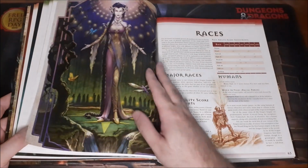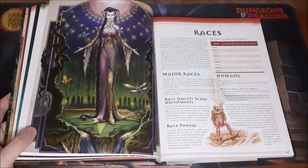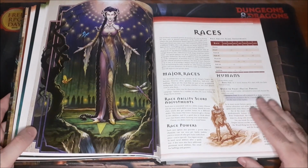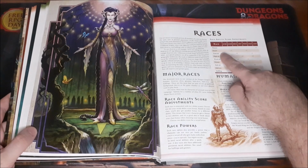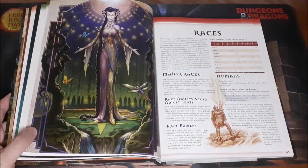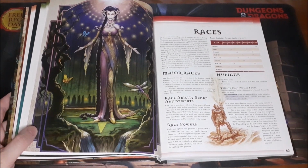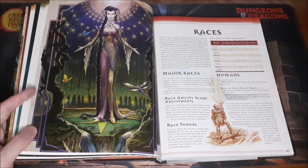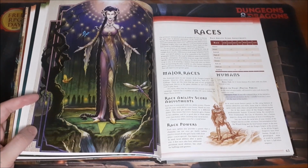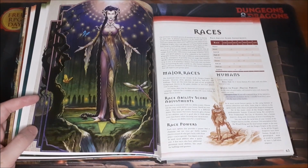Advice for players. And now we're going to get into the actual player character stuff here. So we have our basic races. In this one, we have the major races up first. So you have human, dwarf, dark elf, high elf, wood elf, gnome, half elf, half orc, and halfling. Each of these races will give you a bonus to one of your ability scores. It uses the same ability scores as 3.0, basically as D&D has for a long time. So you still have strength, dex, con, intelligence, wisdom, and charisma.